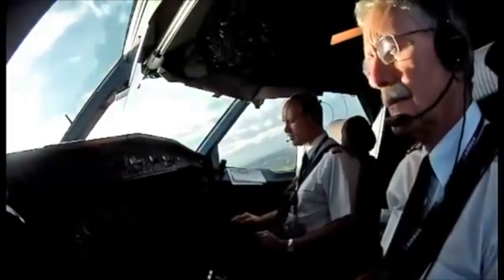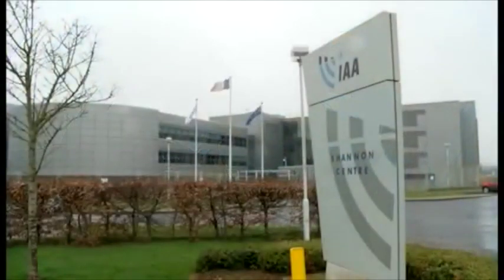Following takeoff from Dublin, the flight is handed to Shannon Area Control for transit through Irish airspace. At this point, the aircraft is still under radar surveillance.